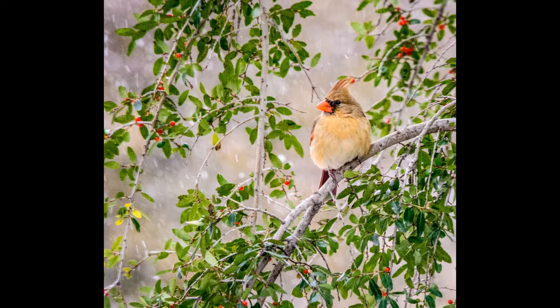Winter in My Backyard received a score of 14 and also an honorable mention in the master category. The berries in the trees are red, and that sort of leads your eye around the frame through color and also through shape. The bird is the subject and is nice and sharp, and the green contrasts really well with the yellow and the red berries.